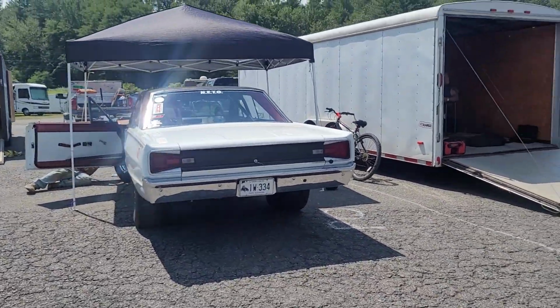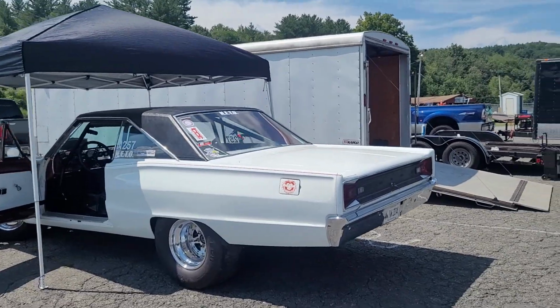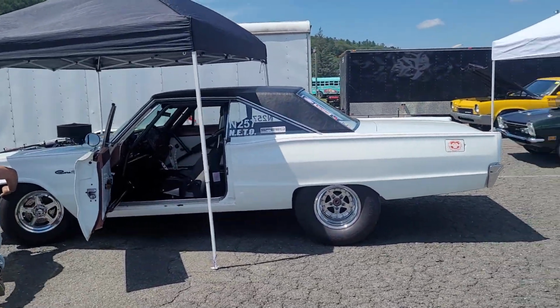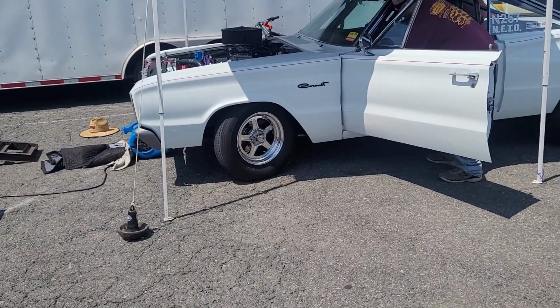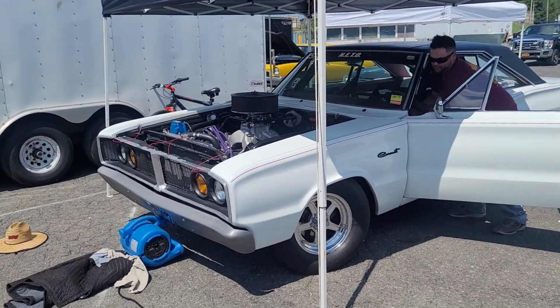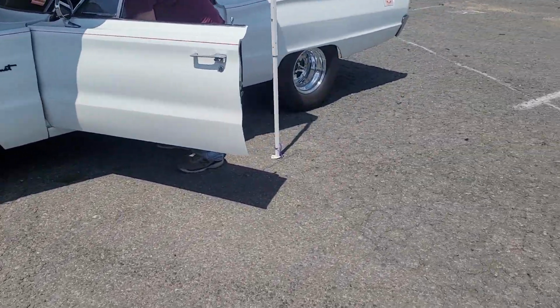Beautiful Mopar, a Coronet or something of the sort, GTX maybe. That is a gorgeous car. That is a beautiful car. Yep, Coronet. Beautiful, beautiful. That is a mean machine. Can't wait to see that thing running later.